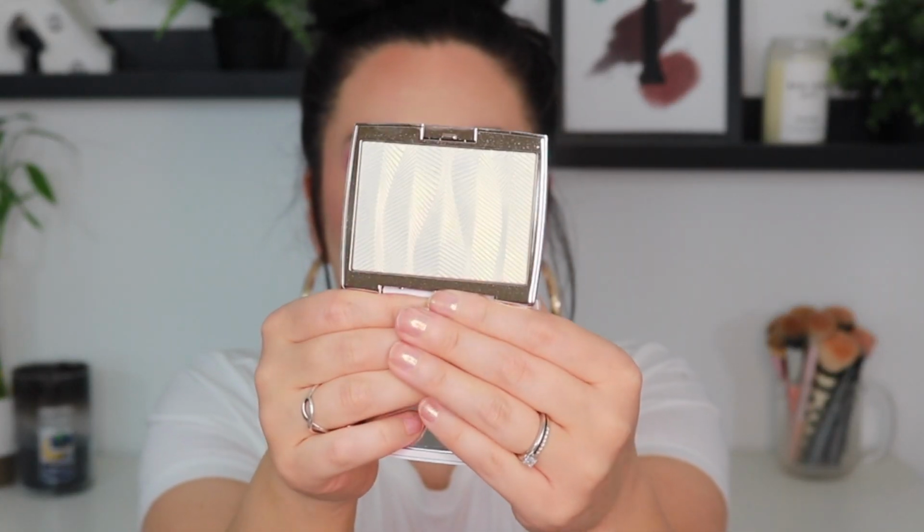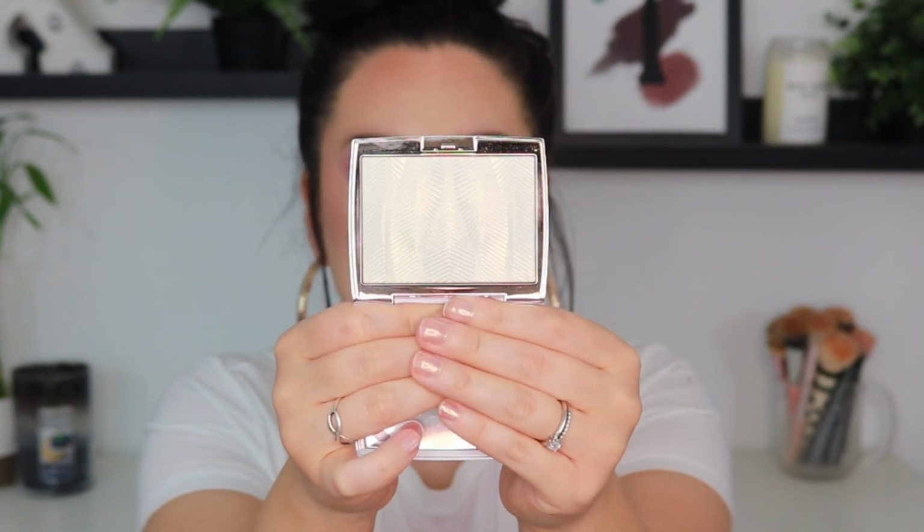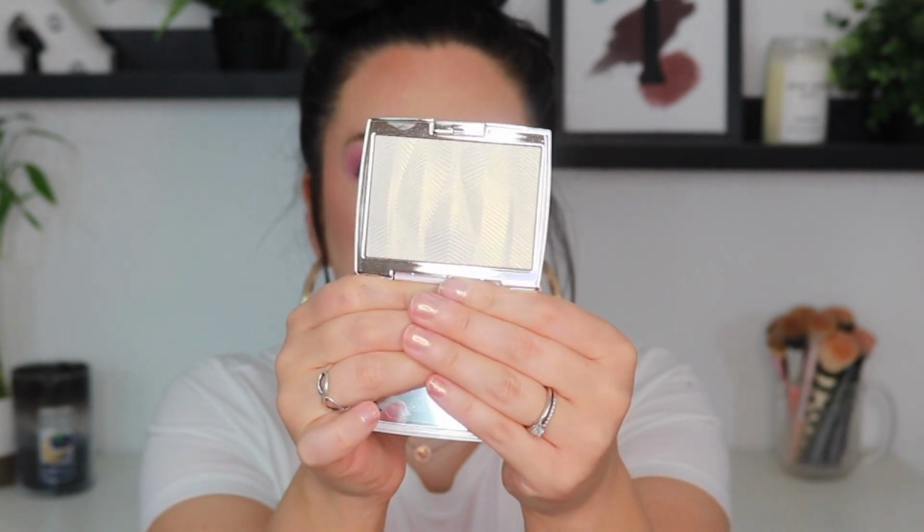When this launched, I did a TikTok video on it actually, and I was obsessed. I was like, this may very well be my new favorite highlighter. Love the white and gold packaging, and the imprint on the pan itself is so incredibly satisfying. This is like visual ASMR right here. This is just gorgeous. I mean, look at this. So stunning, and the formula is beautiful.